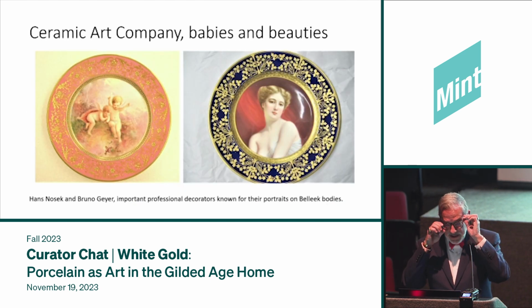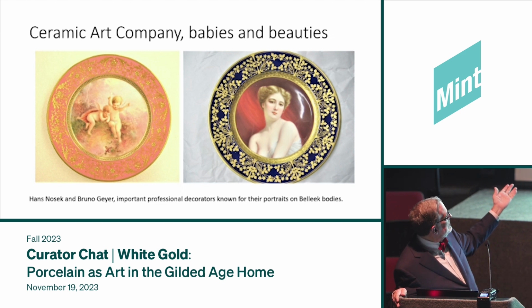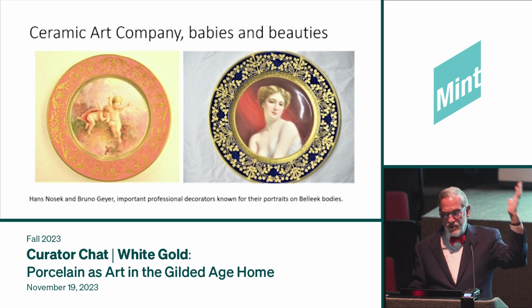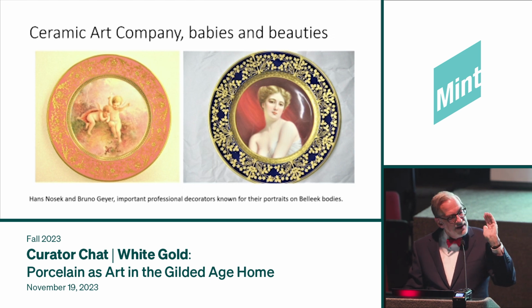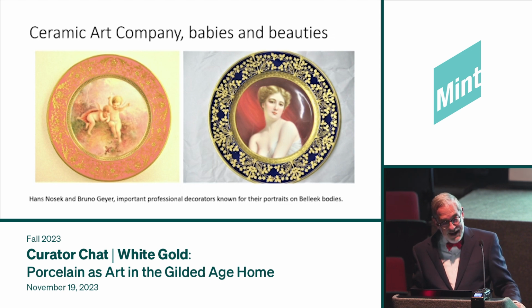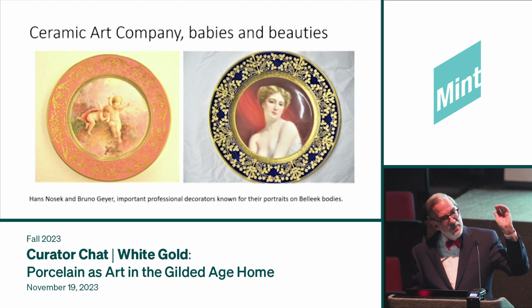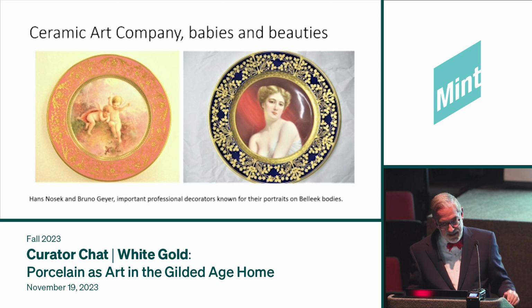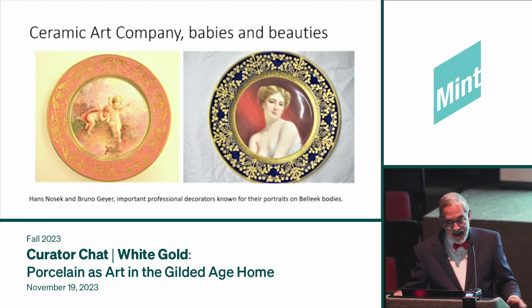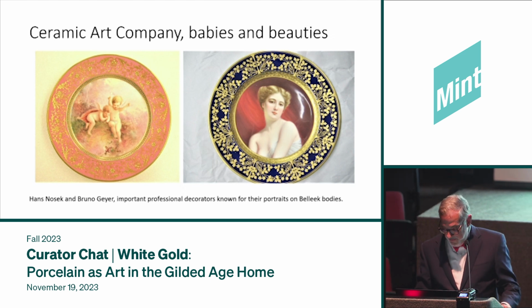And back to Hans Nosek and the Naked Babies. The Naked Baby dinner services by Hans Nosek with this incredible gold work. You could do a whole talk on the gold paste work, which Lenox did as well as anybody in the world in the early 20th century. And mind you, Lenox China did not have to advertise until the end of the Depression. They never advertised. Rich people bought Lenox China because they talked about it. But eventually they had to advertise. And then another Bruno Geyer plate with great Art Nouveau border, another one of his beauties. You can tell Bruno Geyer because they're really beautiful.